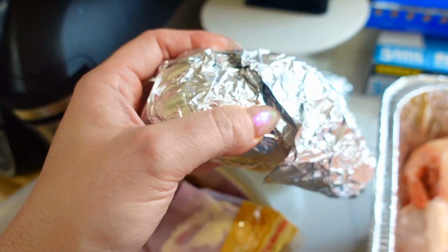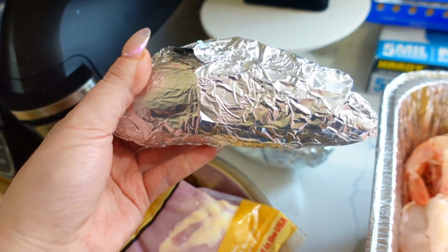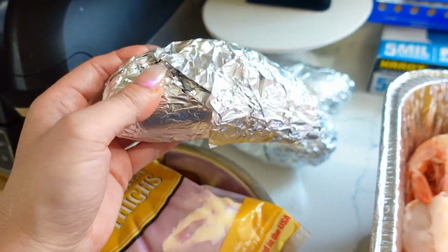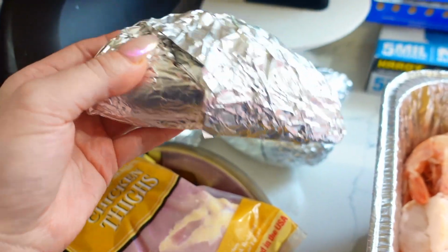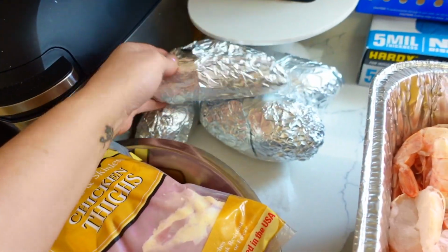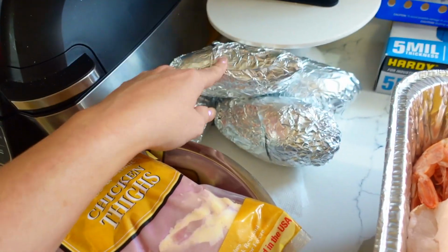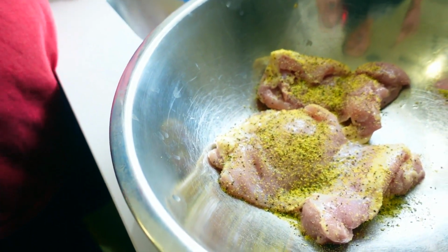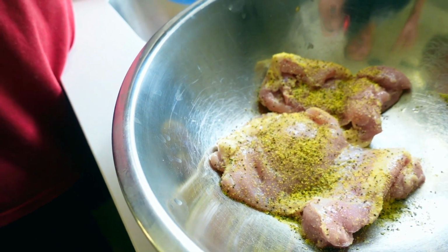I don't add any butter. Only thing I'll add sometimes is a little cinnamon, but they're so tasty just alone like that. So highly recommend cooking them this way, even better than the stove or the air fryer. This is the best way I've ever had them. And they taste really good with a steak. Delish.